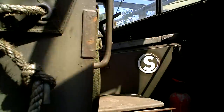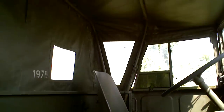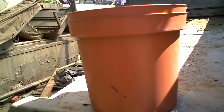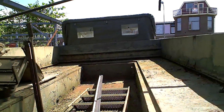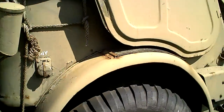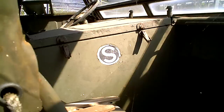Well, let's see. Look at that. That's huge. New hood, 1975. Spider webs.